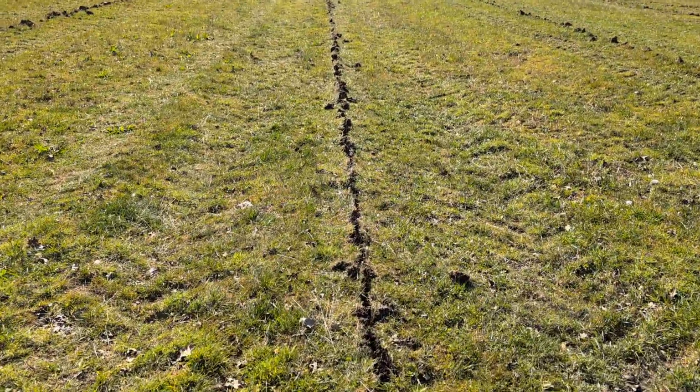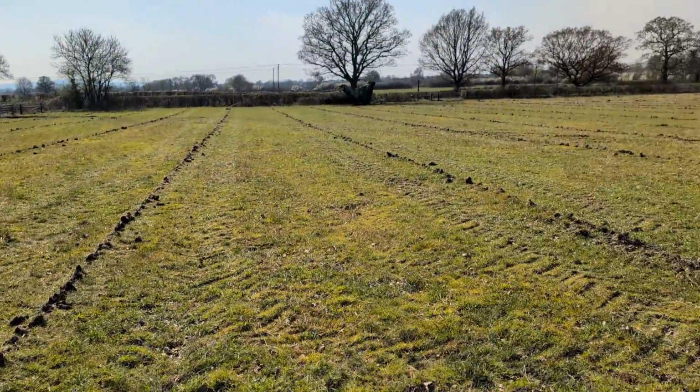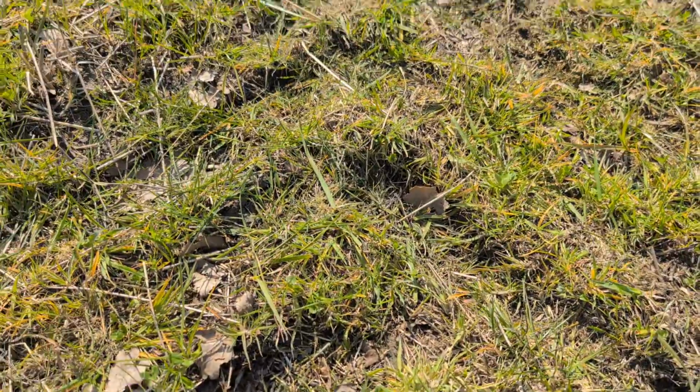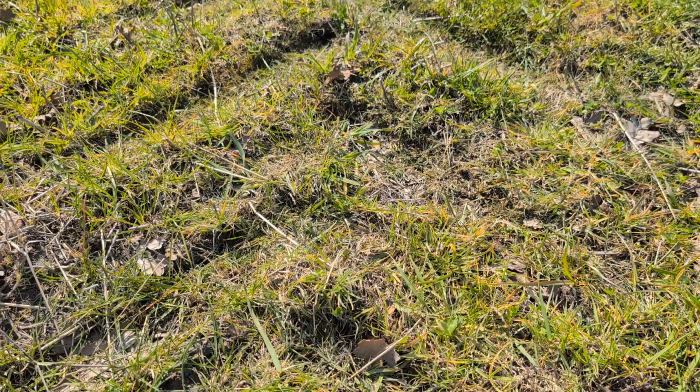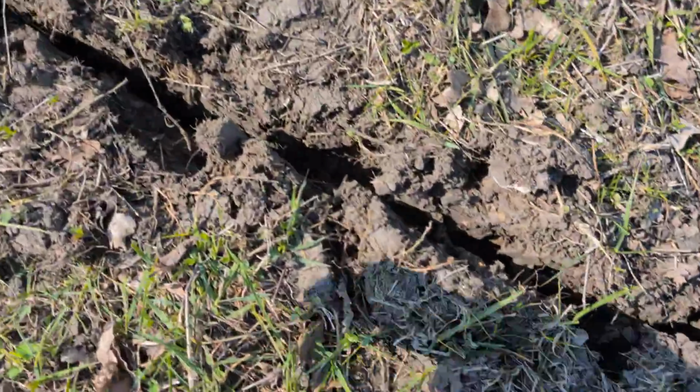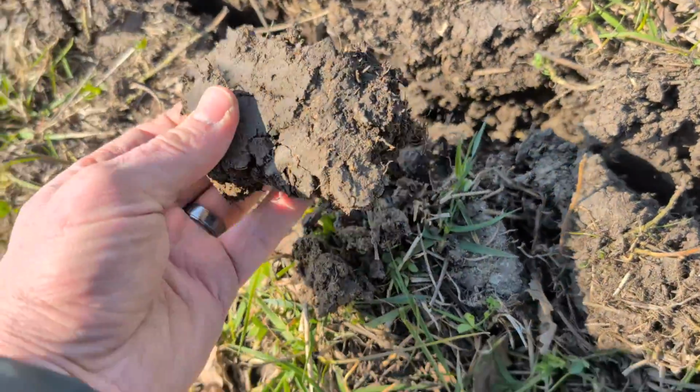Morning everybody, Thursday the 4th of April, and we're just pushing up a compost heap prior to trying to plant this field to beans. So Jack was out here earlier in the week mole ploughing this field, and despite drought conditions elsewhere on the farm, you can still see the cleat marks. So this field is obviously still quite wet, and the moles are actually pretty dry.